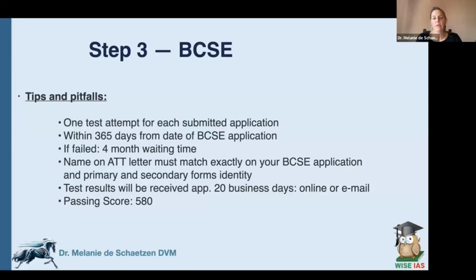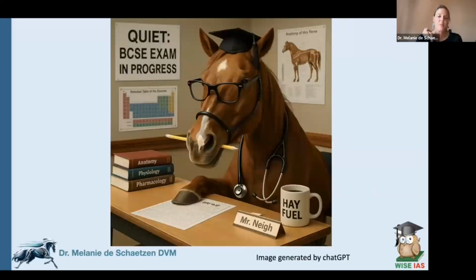The passing score is 580, and the way that it's calculated is that the questions that are administered are scaled to a range from approximately 300 to beyond 900, and then they make a calculation of your score. On that score, it needs to be above 580 to pass. So once you've passed this basic clinical science exam, then you can go on to the next step.